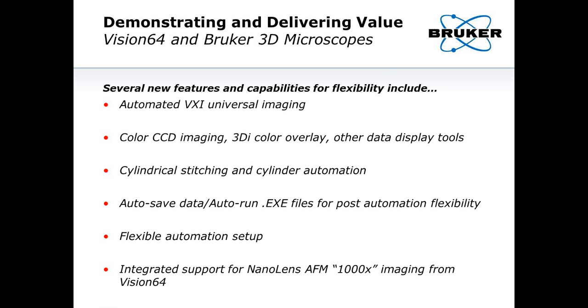Different overlay and data display tools that we have made available to you. Cylindrical and automated stitching, as well as cylinder automation for rotating parts, and measuring at different locations in an automated fashion. Different data manipulation functionalities that we've enabled within Vision64, as well as very flexible automation setup, and you'll see a few videos later that show this flexibility. And last, a brief introduction of the integrated support for our 1000x imaging, which is our NanoLens AFM. These are all new capabilities that have been integrated within Vision64 and our 3D microscopes, and I'm going to go through them one by one now.